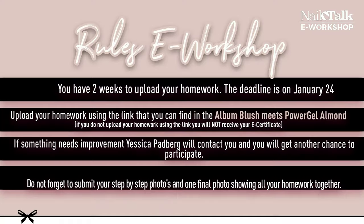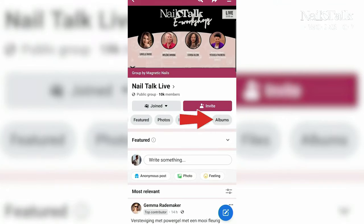You have 2 weeks to complete your task and to upload your homework. The deadline is on January 24th. Upload your homework using the link that you can find in the album called Blush Meets Power Gel Almond. This album you can find in the group. If you do not use the link to upload your homework, unfortunately, you are disqualified.